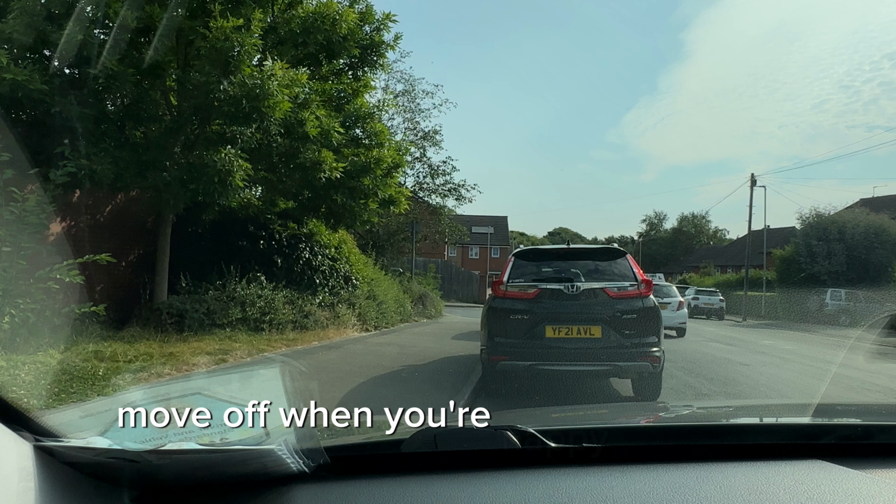So that 20 sign there is showing you that you are in an existing 20, not going into a 20. It means the road that you're on is 20, it is not anything more. Now, what I usually do is, if I'm unsure, I wait until I get to the end of the road and I scan at my eye level. I look for a speed limit sign change. I keep the speed I'm traveling at until I get to the end of that road.